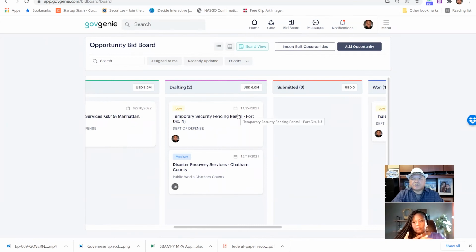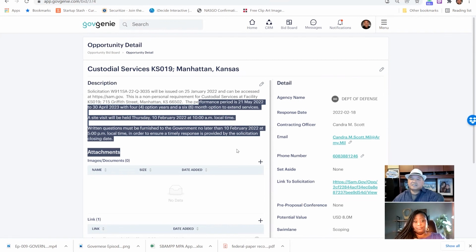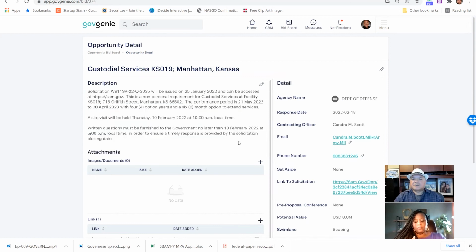So this is a quick overview of how to use GovGenie. Very, very powerful tool. It automates a lot of the manual process, because usually you have to go to sam.gov, find an opportunity, and then come in here and copy the email, copy the phone number, copy the project description, put it into an Excel sheet or put it into some type of project management tool. Very cumbersome. All of it is done on one platform here.